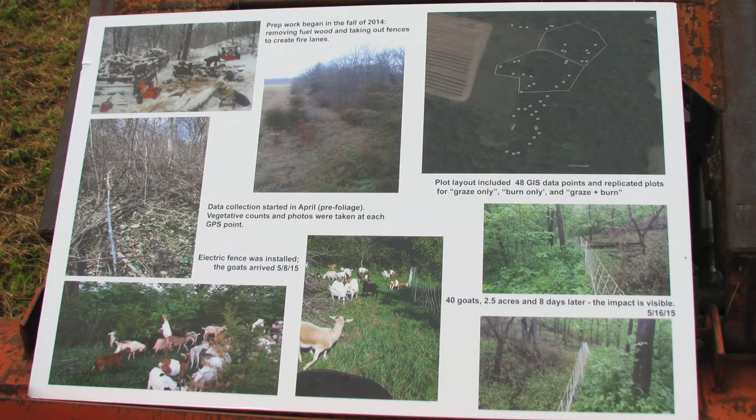We have 6 replicated plots set up out here to do graze only, burn only, and burn followed by grazing. And the project should be completed next spring, and we can do a new vegetative stand count to see how well we set them back. Obviously the coordination of getting both the goats in here, but also the other essential players in terms of data collection.